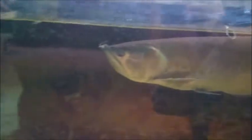Okay, in fact, I found something called the Pacu or Paku. Not sure how to pronounce it. And there they are. Quite large. So, hello, our arowana has swum all the way here from the other side of the aquarium. And look at the Pacu down there. Big fella nonetheless. Looks kind of like a piranha.